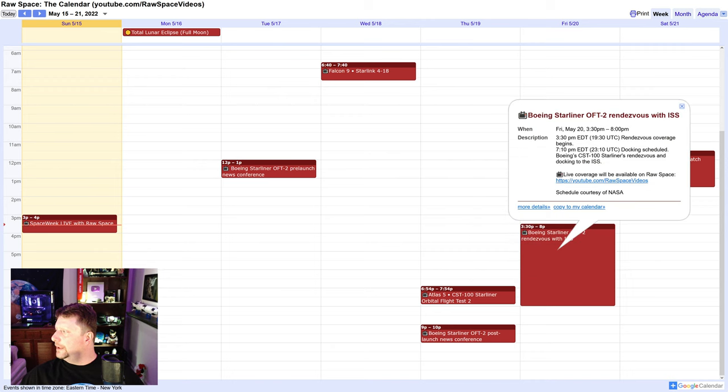Also on Friday, starting at 3:30 p.m. Eastern, 1930 UTC, is coverage of Boeing Starliner OFT-2's rendezvous and docking to the ISS. Coverage will last about 4 hours until Starliner is docked.